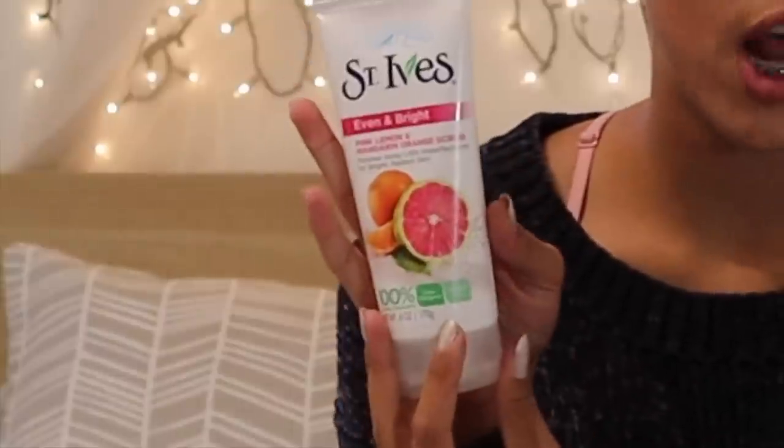Then I've got this pink lemonade and mandarin orange scrub, which I also love. It smells super good. It actually reminds me of our old house where we used to live, because I've had this for like 3 years. So I don't use it as much. And when we were traveling, I didn't use it there. So here's this one. Then I have two face washes.